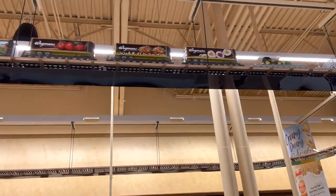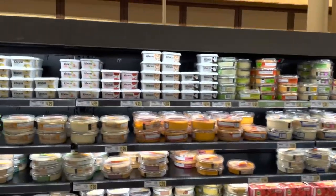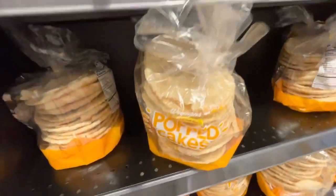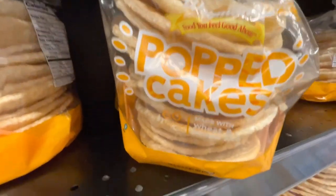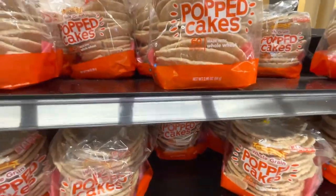Okay, guys, so Davita may have the train, but I'm trying to get it as well. Oh, it's moving. So she may have a better shot. This is a train that's right above some of the items like this here. Some of your bagged items. Noodles and... So besides the pretzels, guys, I'm getting the pop cakes, and they are different flavors. This one is whole wheat, this one is whole wheat and rice, and this one here, brown rice wheat. So I'm trying to decide on which one. I'll let you guys see soon.